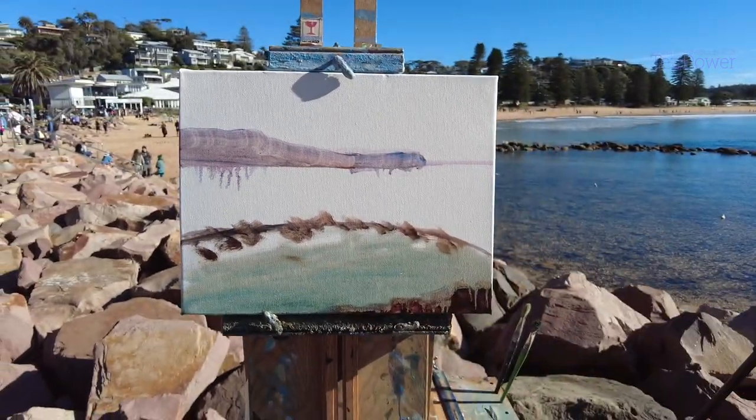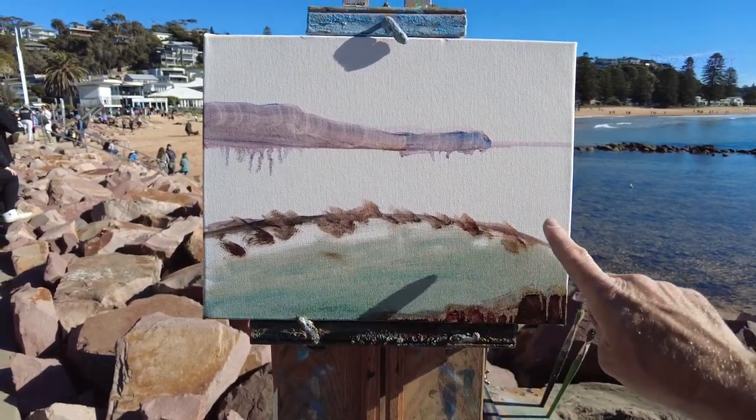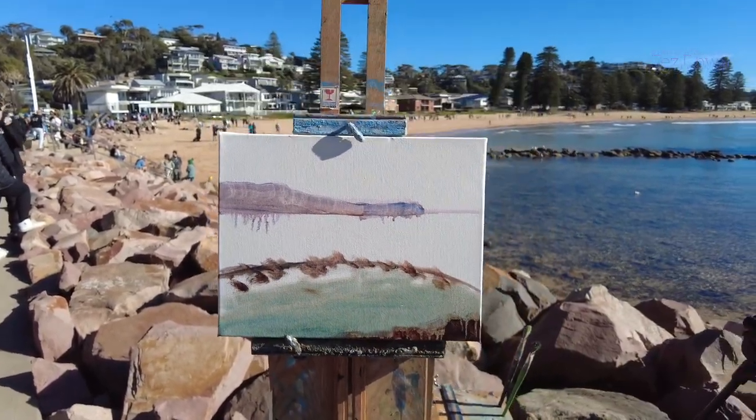It's a simple painting, but I'm trying to use an S composition. I want to take you into the light. And I guess the focal point would probably be around this area here. So that's what I'm doing today.